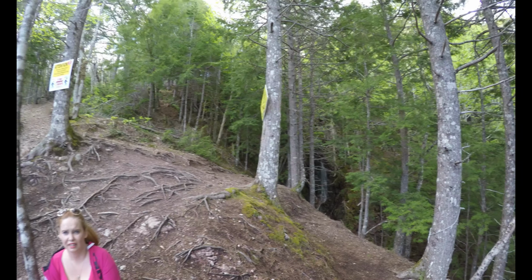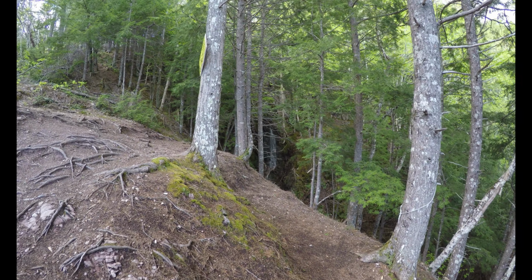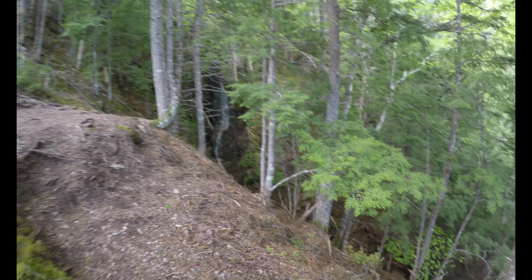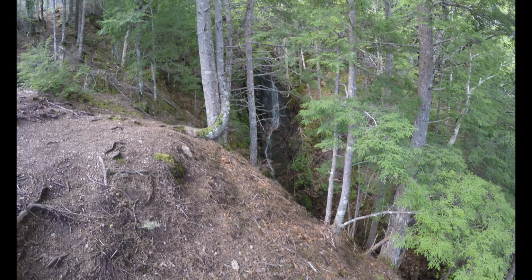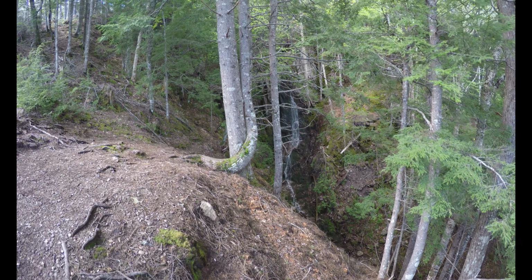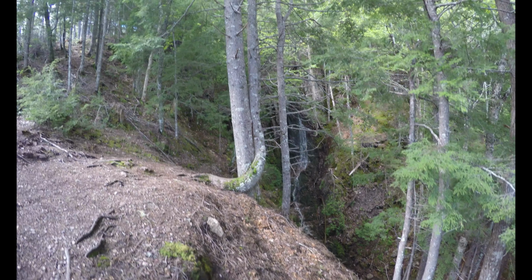Here's your picture of the falls. Pretty nice set. Big steep bank. You gotta be careful around this. Look at that, guys. Check that out. Decent. It's a big gully system, leads right down to the bottom of the mountain.